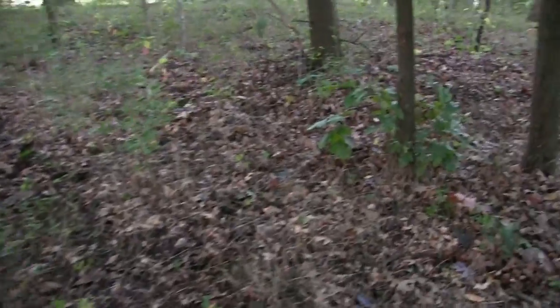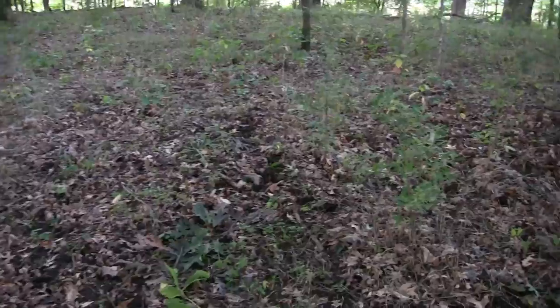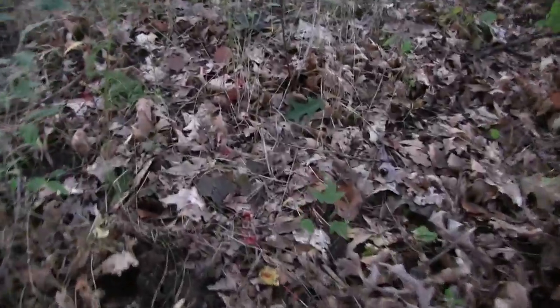Well, here we go. Pretty sure my arrow passed right through him, but I'm at the spot of impact and no arrow. But we'll just take up the blood trail. I already see some blood. Oh yeah.